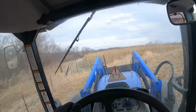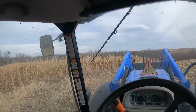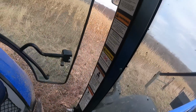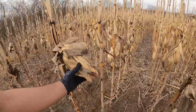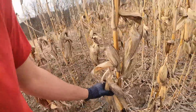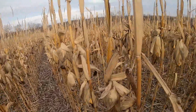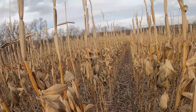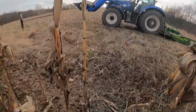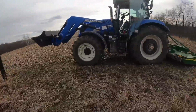I'm gonna go look at the corn. I'd like to mow that, but I honestly think there might be corn left in there, so we'll see. We might just have somebody come in here and pick it. Nothing in there. There's quite a bit of corn in here. Yeah, quite a bit of corn in here. Yeah, it's worth picking. Like the deer came in and ate some of this, but they left a lot of it there.